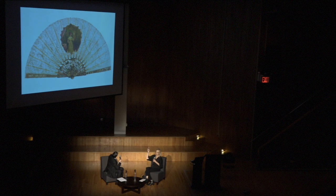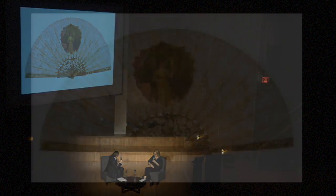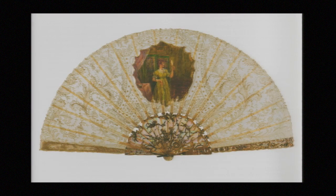And you were telling me about this, which is so cool, with the red-headed woman holding the mirror. So tell them what your hypothesis is about this. No, it's just a supposition, because we were rather surprised looking at this fan. Well, maybe you will agree with us.